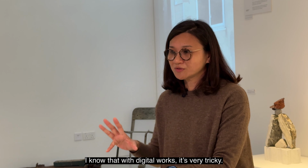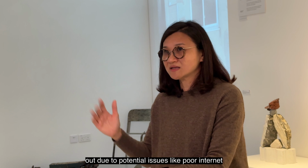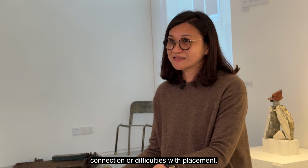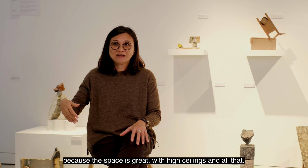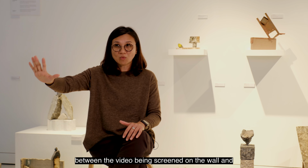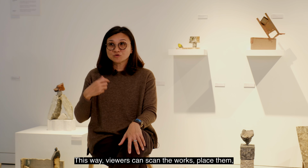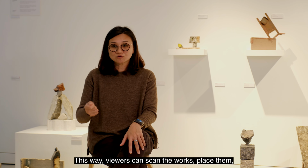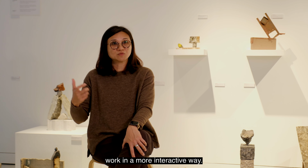I know that with digital works, it's very tricky. A lot of times people may not want to try it out because there are a lot of things that can go wrong, right? Like whether the internet is not good, you can't find the placement and stuff like that. But I thought it's a good place to try because you have a great space, a high ceiling and all that. And also because I wanted to see how that translation happens with the video that's being screened on the wall versus the AR objects in the space itself. So viewers can scan the works, place them and move around them just with their bodily gestures, and see how it changes. There's a bit of participation involved, and they can view the works in a very different, more interactive way.